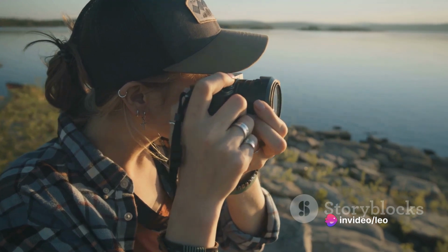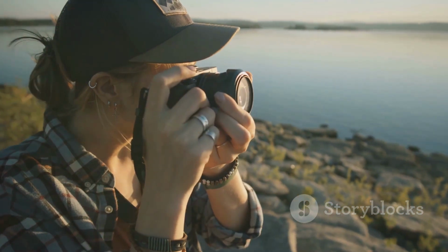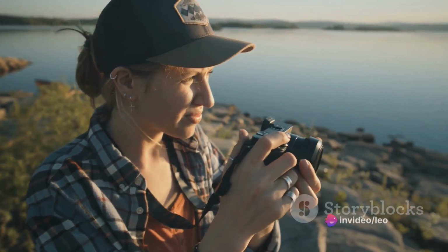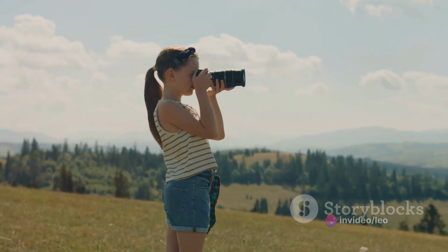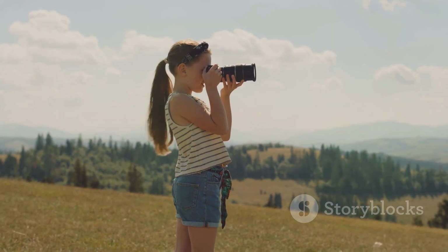Now let's talk about capturing test shots. These are preliminary images that you take to evaluate and adjust your settings. They're like your field sketches, helping you fine-tune your exposure, composition, and focus before the final capture. When reviewing these test shots, check for any blown-out highlights or blocked-up shadows. If you spot any, adjust your shutter speed or aperture accordingly.